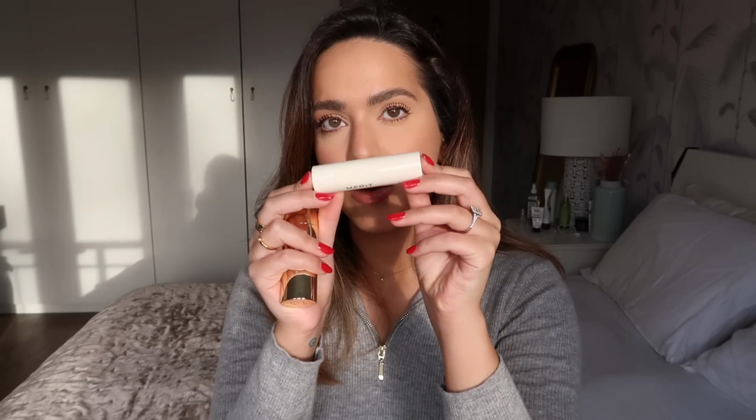So I got kindly gifted this, which is their Day Glow Highlighting Balm in Carver. And I am wearing it, oh thank you so much light, you can see it there. I'm wearing it under my foundation, but you can obviously wear this over. I just like doing it underneath because I'm not so much highlighting my cheeks over my makeup anymore like I used to.